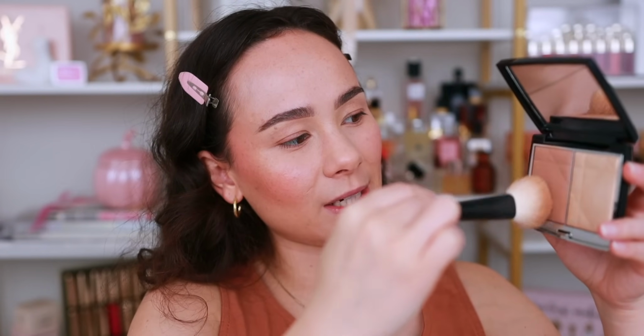This is so subtle that the only time I've used it really is to set my cream bronzer. So I haven't really used it on its own. It's the perfect Baked Gelée formulation to set a cream bronzer because it really doesn't change the color too much. But I just wanted to try it on bare skin. Well, not bare skin, but without any cream contour underneath today to see it work its magic on its own.